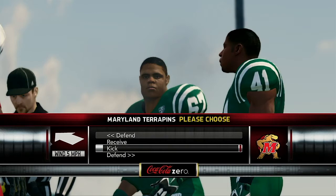Maryland lines up to kick this one off, and we're just about set to get underway. He'll return it from the three. He's tackled at the 28.